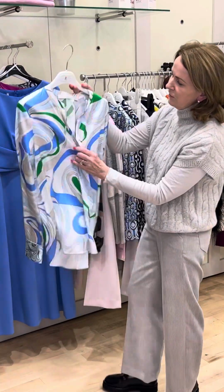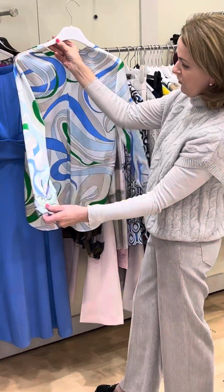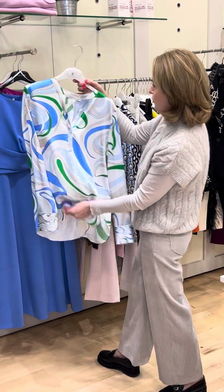This shirt with the lovely vibrant blue and greens, and again, love the creams and taupes going through it. Very bright. Lovely sleeve detail here on the cuffs. It's a gorgeous shirt.